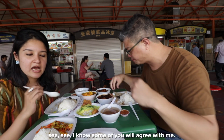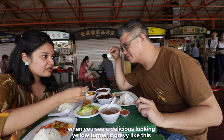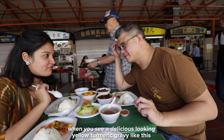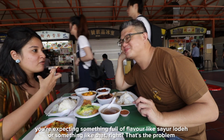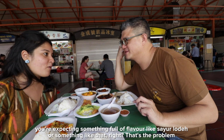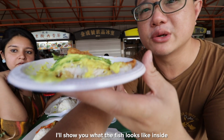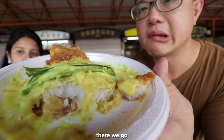See, I know some of you will agree with me. When you see a delicious looking yellow turmeric gravy like this, you're expecting something full of flavor like a sayur lodeh or something like that, right? That's the problem. The fish is fairly chunky. There's no fishy smell at all. I'll show you what the fish looks like inside. There you go.